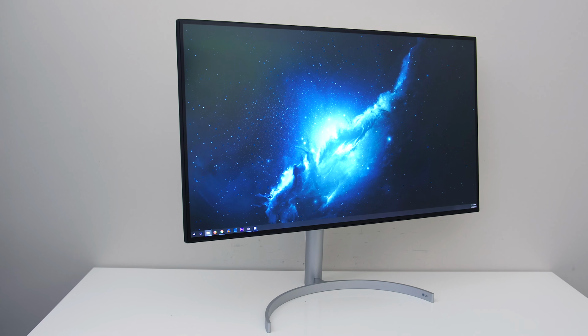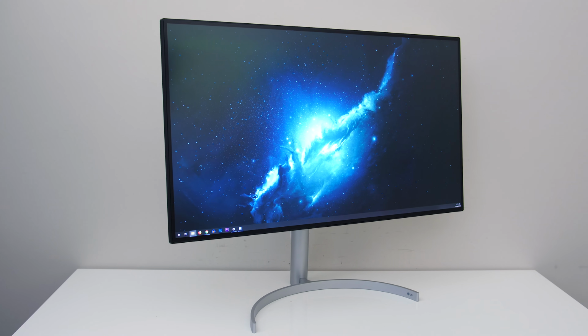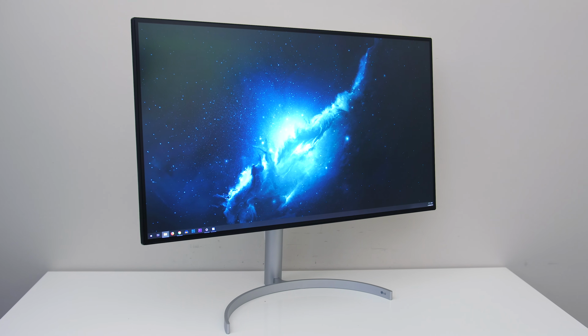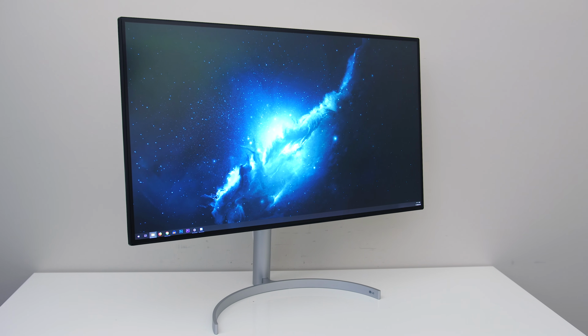LG have a new 32-inch 4K HDR monitor with FreeSync and Thunderbolt 3, so let's check it out and find out how well it handles content creation, gaming, and day-to-day tasks.